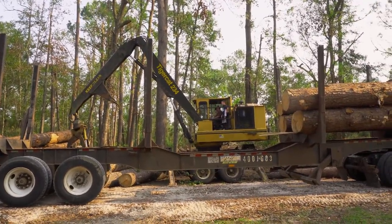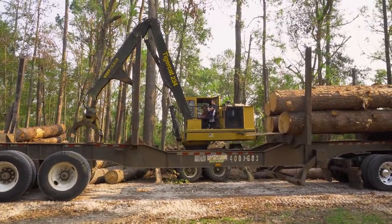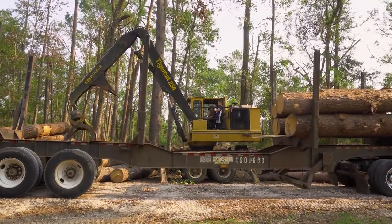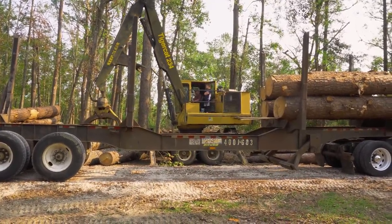This is also a Tigercat 234. This was one of the first electric over hydraulic loaders they produced. It has the electric controls in the cab with you. It don't have any hydraulic lines in there.